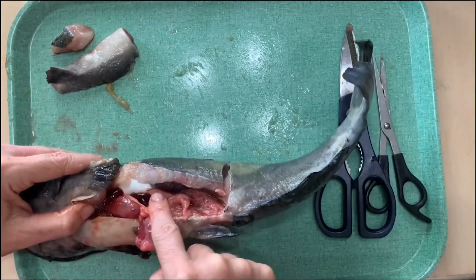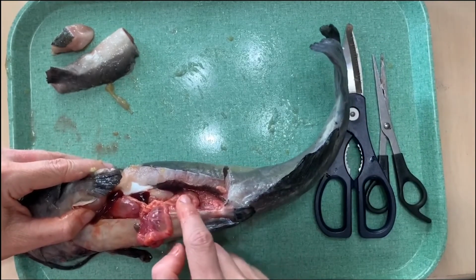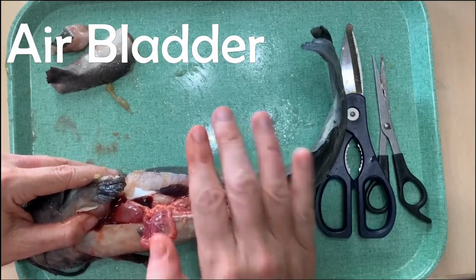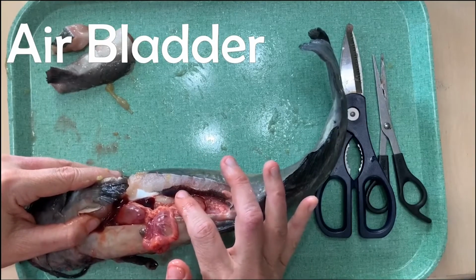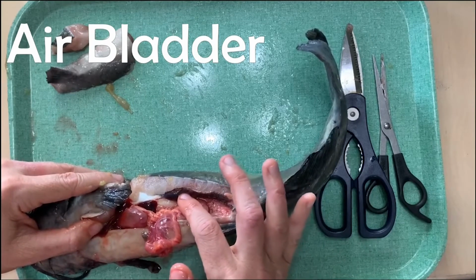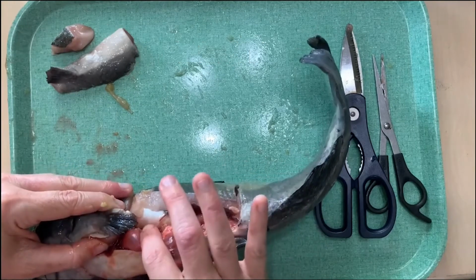Fish also have something that runs right along their spine called their air bladder or swim bladder. And it's a balloon that they can use to raise or lower themselves in the water column. So if they want to be up towards the top, they'll put more air in there and it helps them float. And if they want to go down towards the bottom, they'll release air out of that air bladder and they sink towards the bottom.